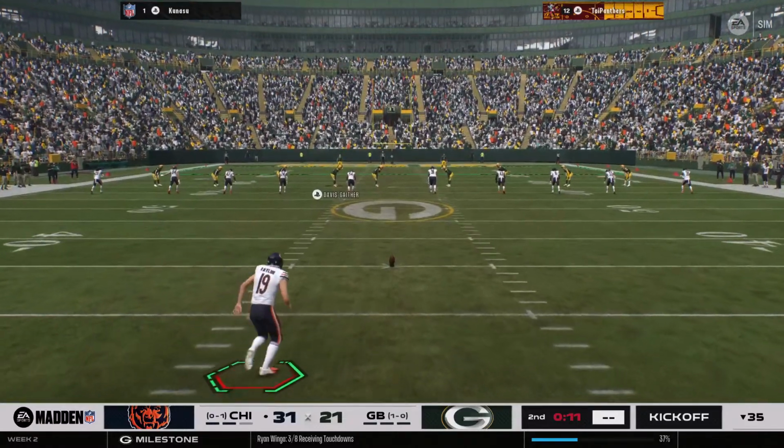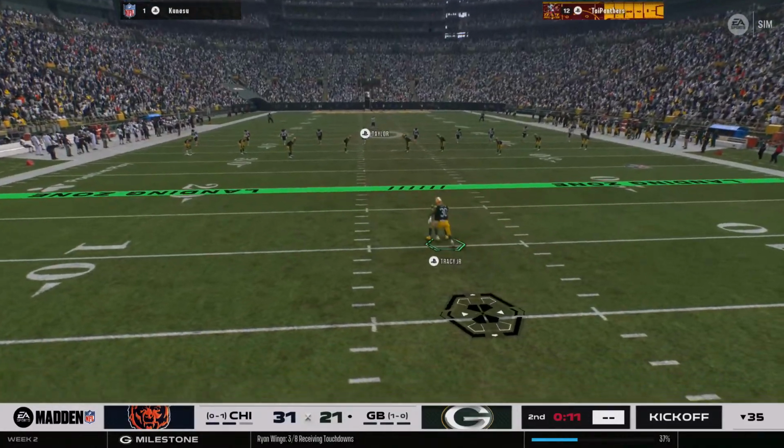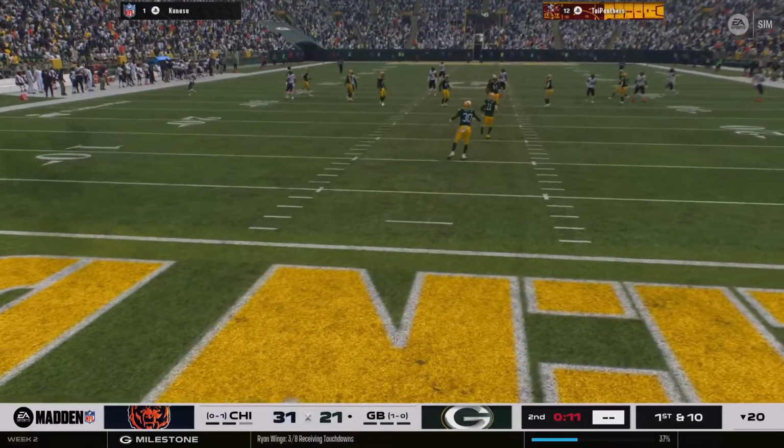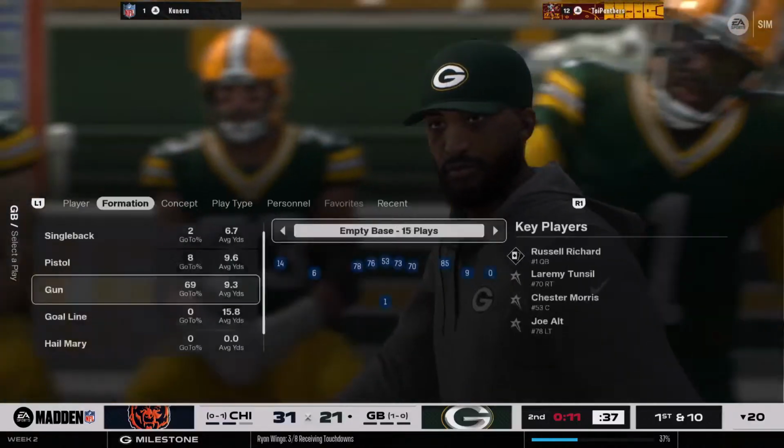Taylor has it on the tee and is ready to send it in flight. So no return this time. Let's see if they run a play or if they just decide to kneel out the half. Their own 20-yard line.